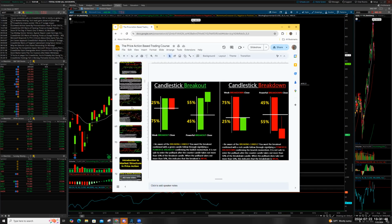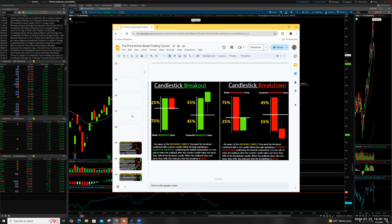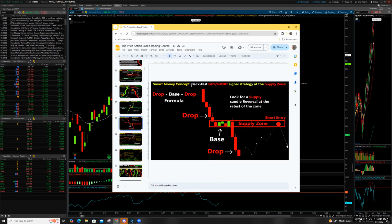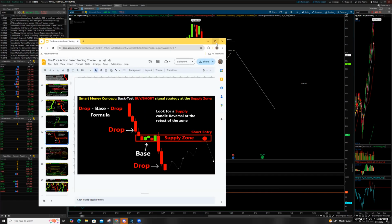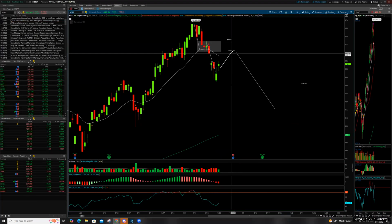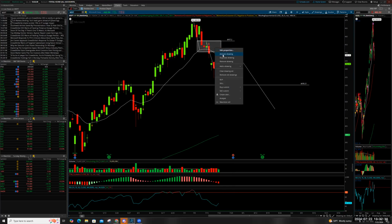This is known as a smart money supply zone. So let's take a look at what it is. It's a smart money concept. It's a backtest short strategy, short signal strategy at the supply zone. And the way that it takes place is we have this base drop, and we go back down, retesting this supply zone. And once we get a big supply candle reversal at the retest of that zone, this is our short entry for more downside to come. So if we do get another green day tomorrow on Microsoft and we head towards 450, this is where we anticipate the smart money zone at that supply zone to be tested and followed with more downside.